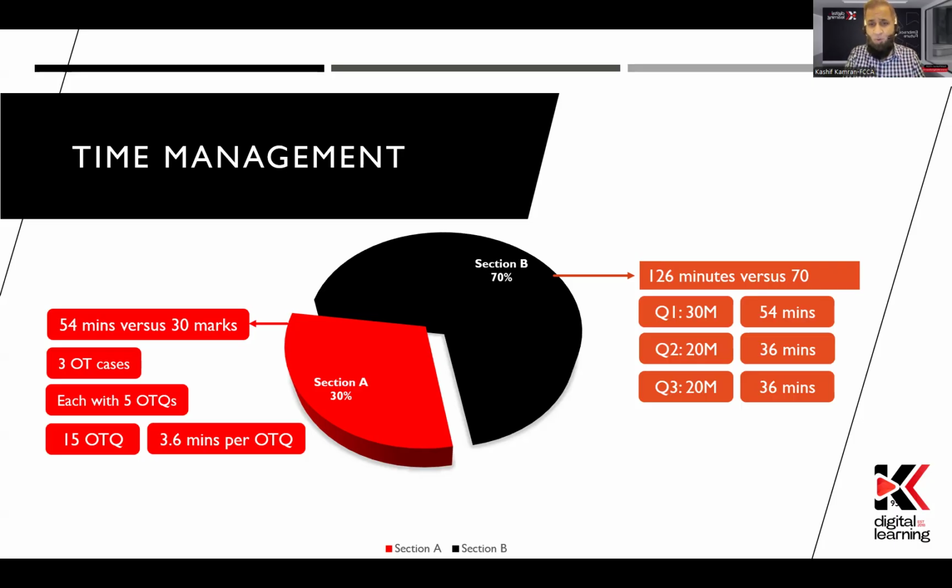That is very, very important. You have to take wise decisions tomorrow, because if you don't know anything, immediately move on. That is the wise decision. But if a student just keeps thinking about it and thinking about it, you're wasting 5 minutes, you're wasting 6 minutes. It would have been better to go to another question and do it.